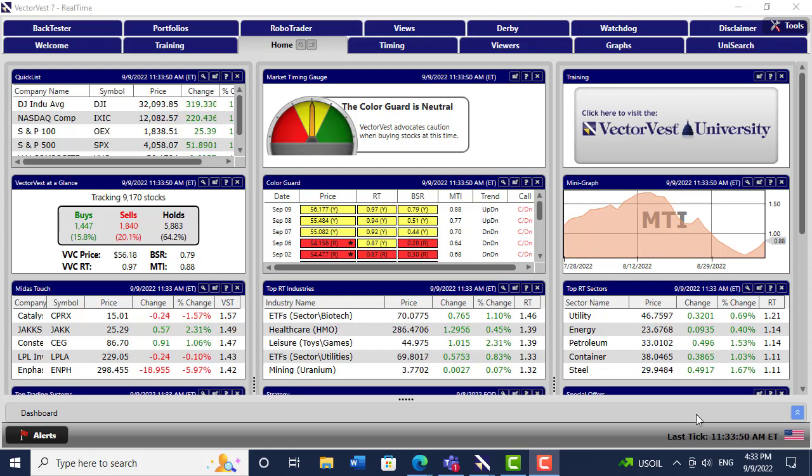But to business, the S&P is up 51 points. And the primary wave in VectorVest has turned up, so we are in an up-down situation. The short-term trend on VectorVest is up, underlying trend is down.